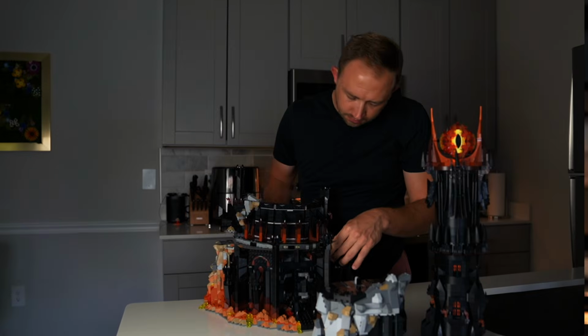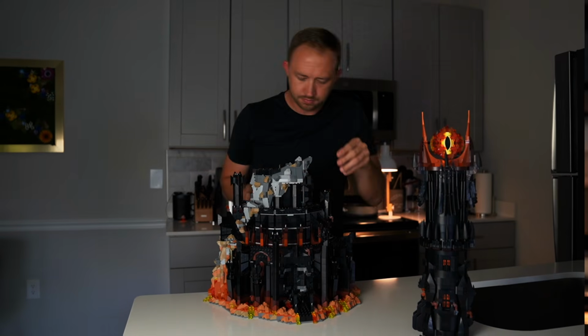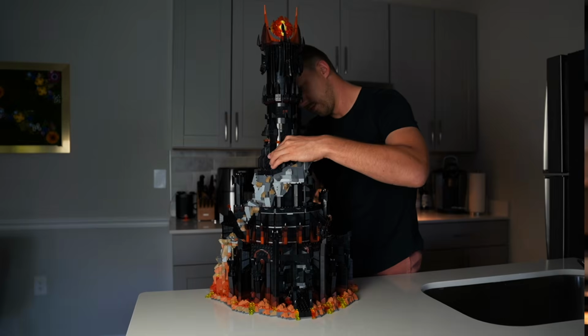Stepping back from the tower though, I think it looks very true to form, and I really do like the look of the finished product overall, even though there are some areas that I can't say that I love. So grading the build experience on this one is tough because I really have to think back of my feelings and the build experience for some of the other sets that are similar.